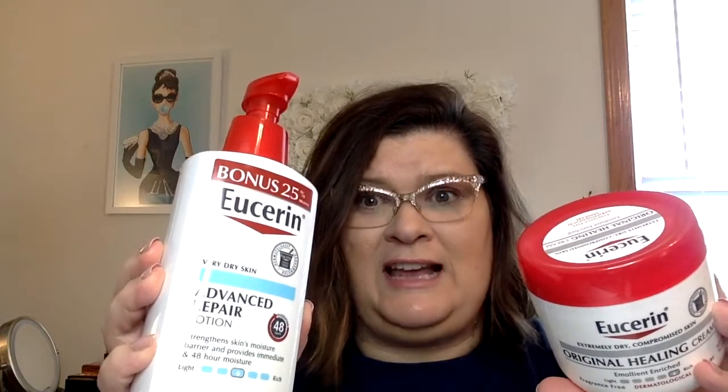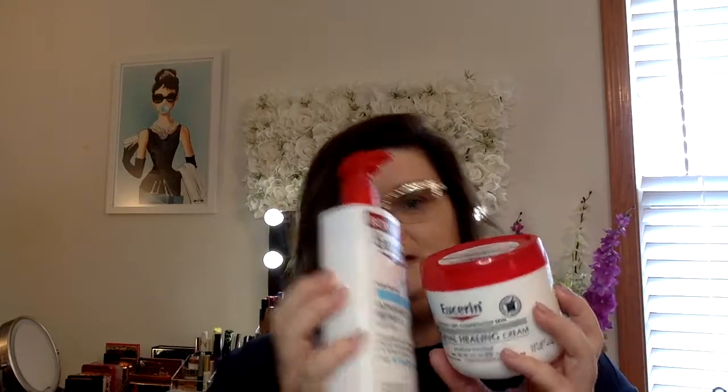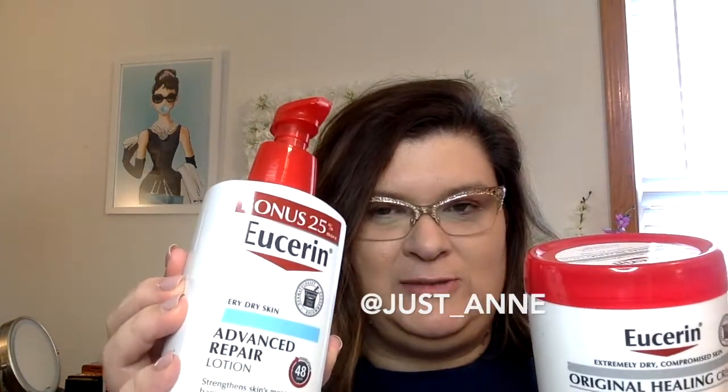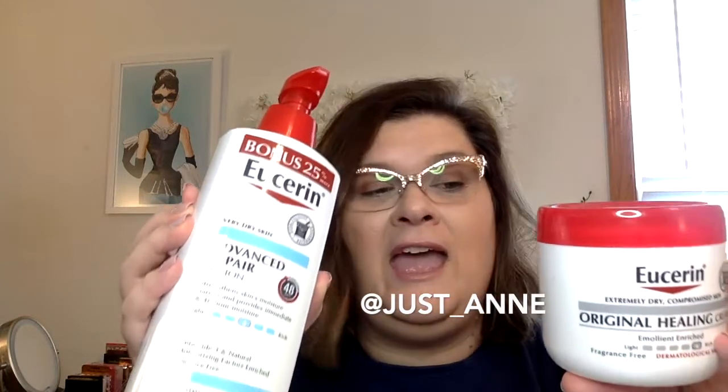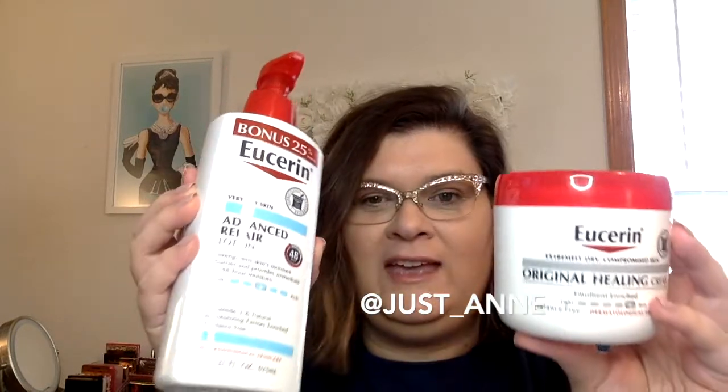I've been using it for about two weeks, or maybe a week and a half, and I can already tell a difference. I had severe dryness of the legs, but my skin has never been more moisturized. I just mix these two in my hands and rub them on, and it's amazing. I wanted to give a shout out to Just Ann, and I will ask permission first before putting her name up. These work. She doesn't know me, but I feel like I know her because I watch her videos all the time.